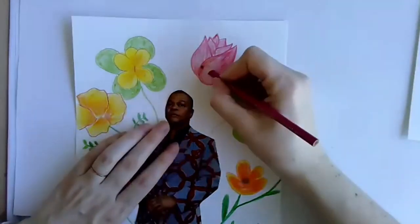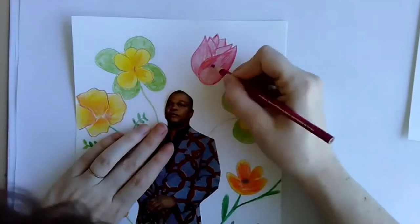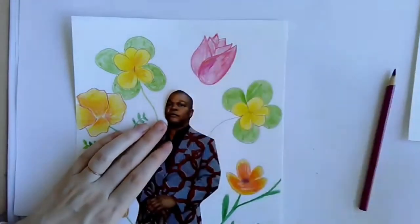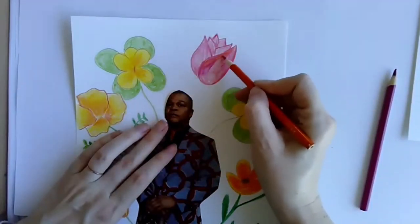Because like I said before, I like blending my colors. Yeah, that's going to be good. Maybe I'll do a little bit of orange too. So do like that. Great.